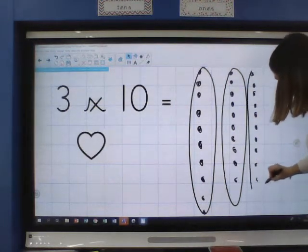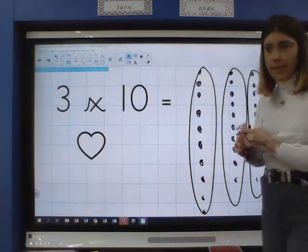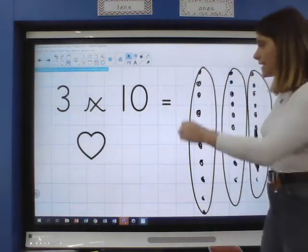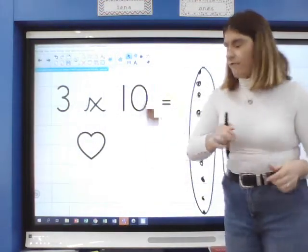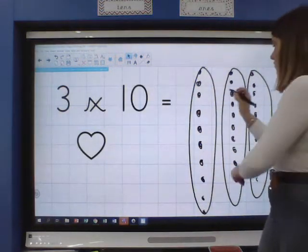Let's count in tens together now. Are you ready? You must write on your whiteboard so you can count along as well. 10, 20, 30. And you might have worked that out already, because when we're timesing by 10 and making a number 10 times larger, 10 times greater, we can just add a 0. So 3 times 10 is 10, 20, 30.